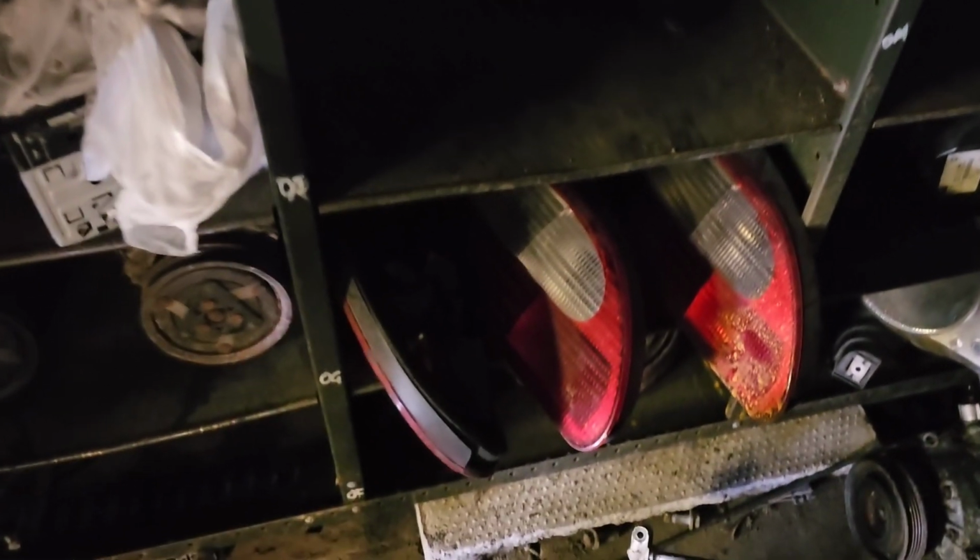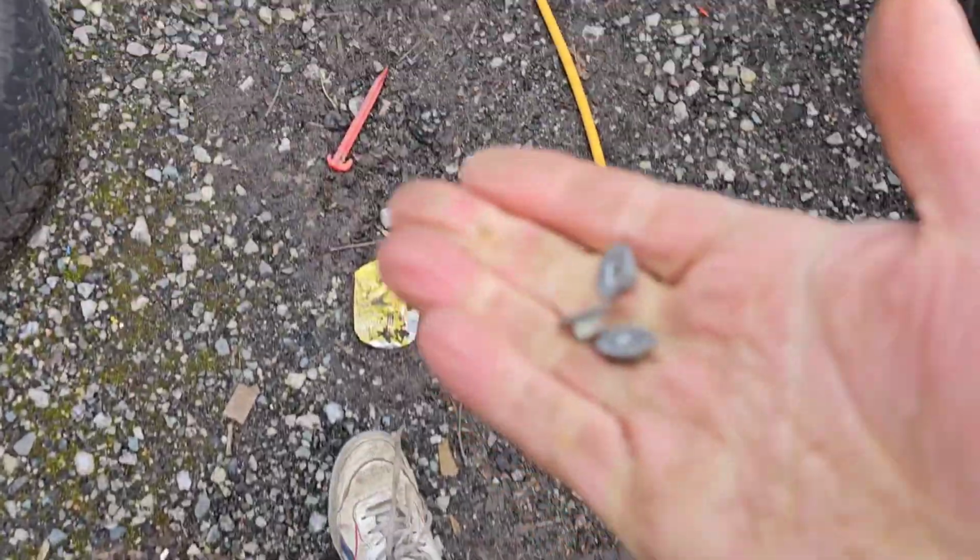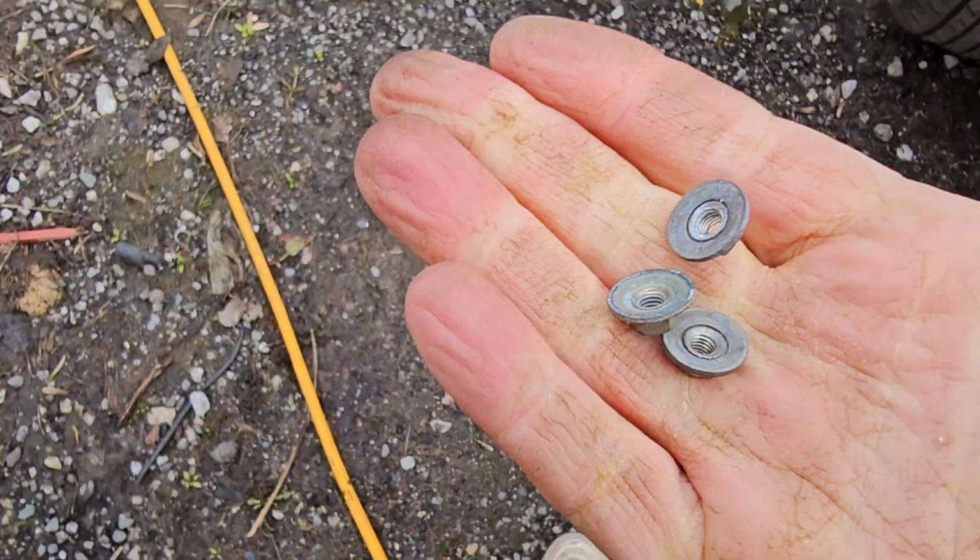As far as rear lamps are concerned, I have loads of those, if you count 3 as loads, and I do. When you only need 1, 3 is a lot. The only thing is, they're the wrong 3. They're all for the passenger side. I have at least found some nuts.